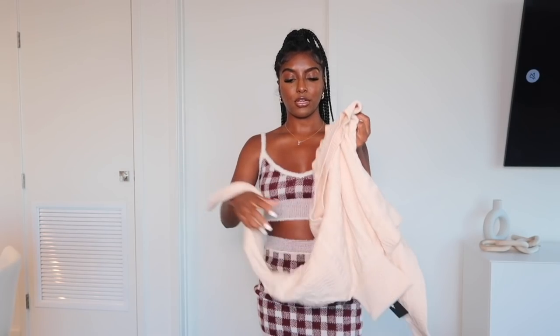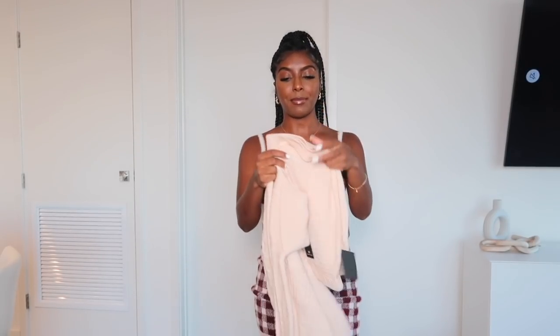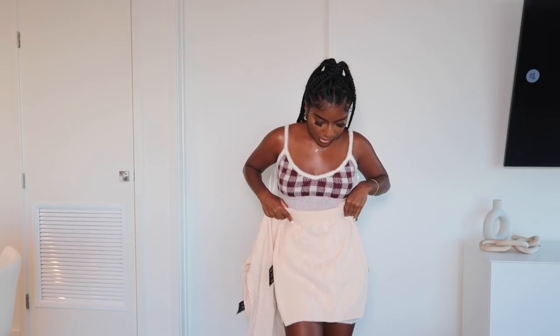So I got another two-piece set. This is actually not what I picked out, but I picked out something similar, but it was sold out, so they sent me this over. So it's still really cute. Let me try this on.